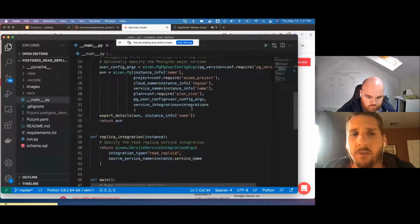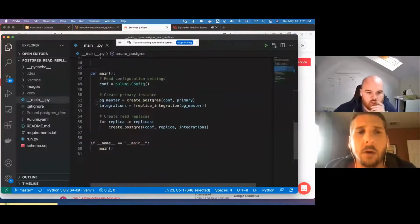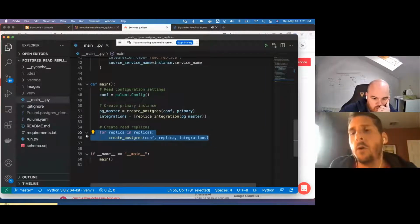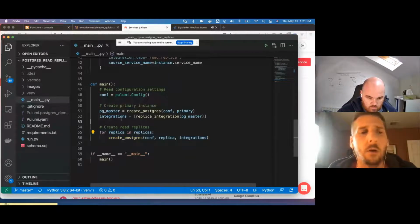This code snippet is pretty similar. Again, I have created this helper class to pass in some of the configuration parameters, so I don't have to do it every time. And then I have a for loop that creates the master and the read replicas. And by the way, both these code samples are on the Aiven GitHub repo, and we can send links to folks afterwards.